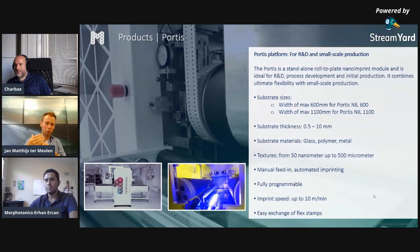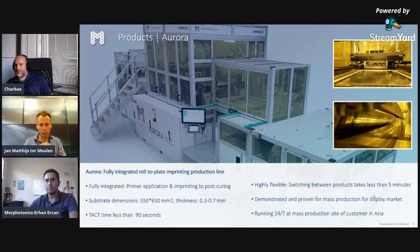size. But on the next slide, you see the Aurora, which we discussed, which is the Gen 3 mass production line. The next thing is to go to a Gen 5 mass production line. So we're working on this.